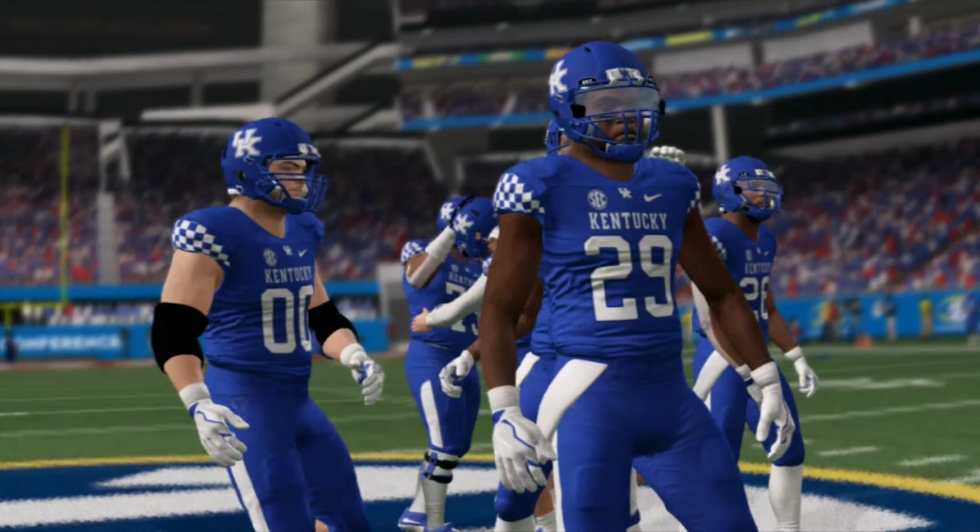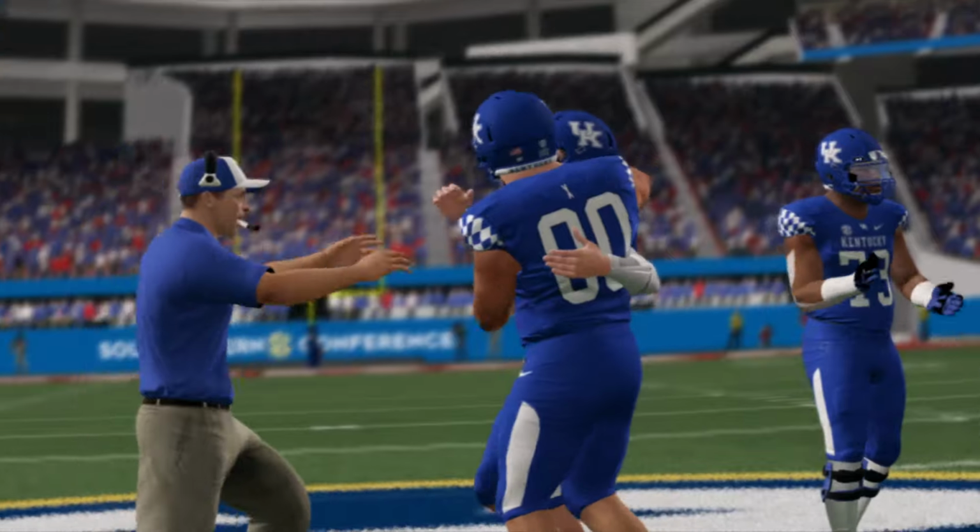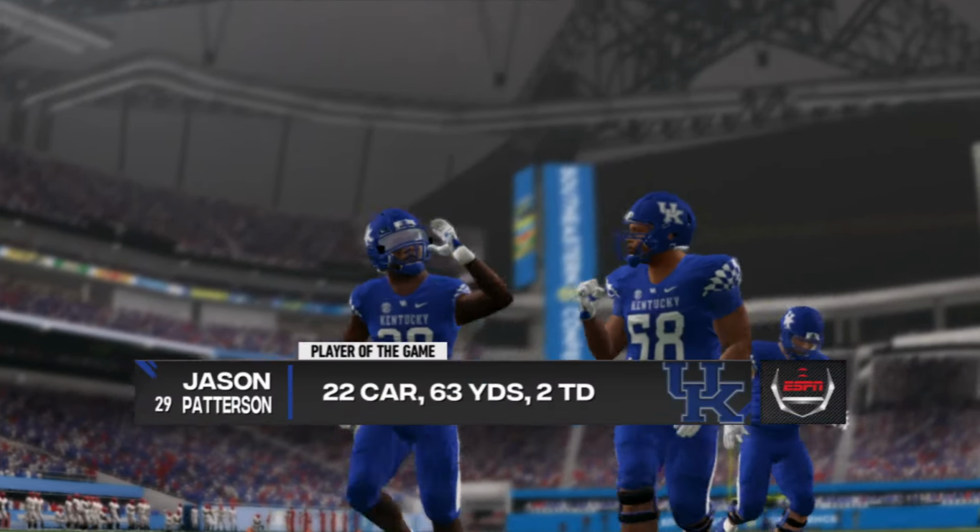So this one's in the books, and we saw a great one here today. 24-20, Wildcats.